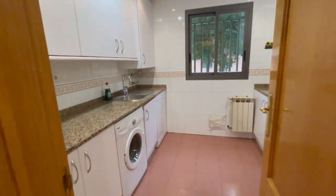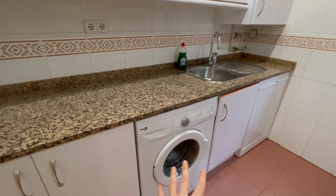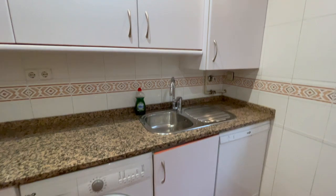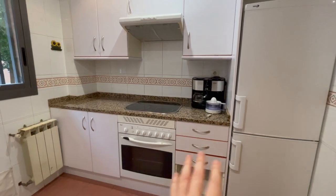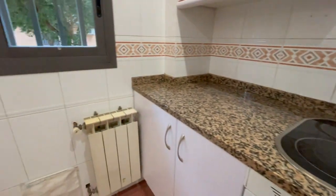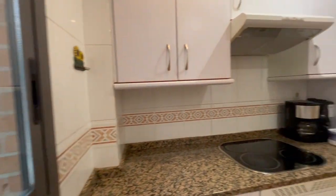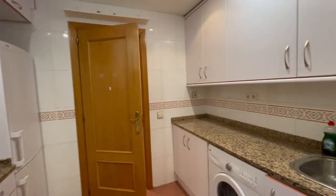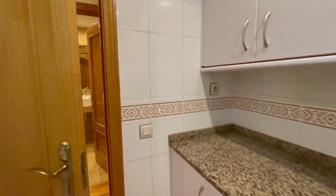Let's check the kitchen, which is completely equipped, alright? The washing machine is here, a dishwasher, and on this side we have this big refrigerator, an oven, and all the things that you might need. Heating inside, the view is the same. It's a very nice area, very quiet, very well connected as well, with a lot of bus stops and metro stations.